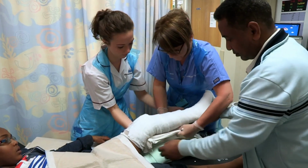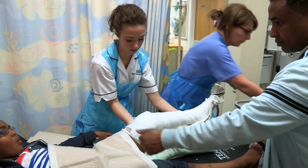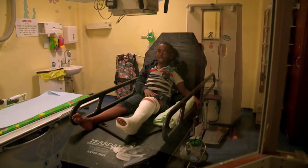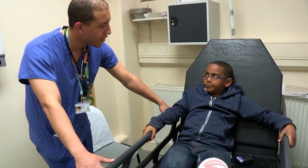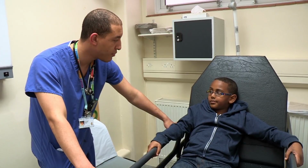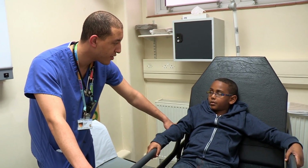So now Mohammed's getting a temporary cast called a back slab, so if his leg swells up, it won't get squashed. Okay, you're all done there, mister. And then it's off to x-ray to make sure the cast is holding the bones in the correct position. Nice and still. Lovely, all done. And the verdict from the new x-ray? That all looks fine. I've chatted to my bosses about it. So we'll let you go home and we'll see you back in a few days. Is that all right? Okay, yeah.